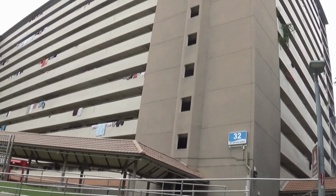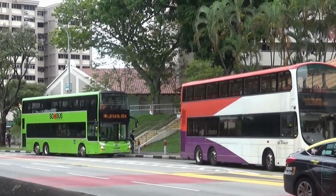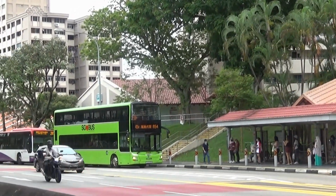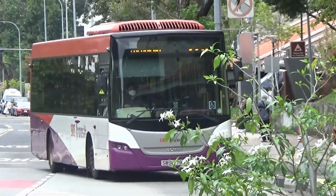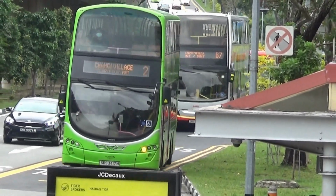Last but not least, we are now in Chai Chee. Before the defunct old Bedok Interchange, Chai Chee Terminal was located at the current block 25 and 26. It was used to hold up to 11 bus services to serve the area of Bedok. That was, however, in 1985.